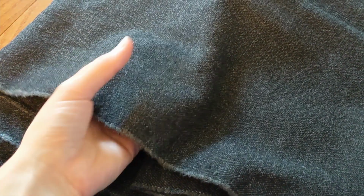Lastly, in the Regency suit is going to be the coat. And so I have this fabric. It doesn't show up well on the camera necessarily, but it is a black and dark gray herringbone, and it's wool, which I'm so excited about. There's a really good sale going on at the store I got this from, and the next piece that I'm going to show.